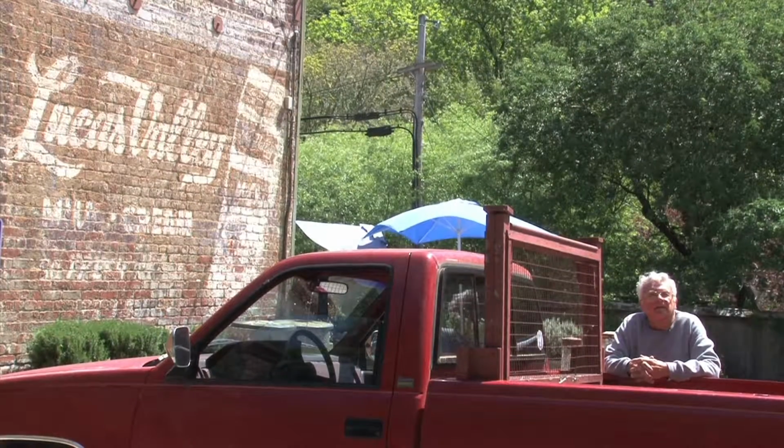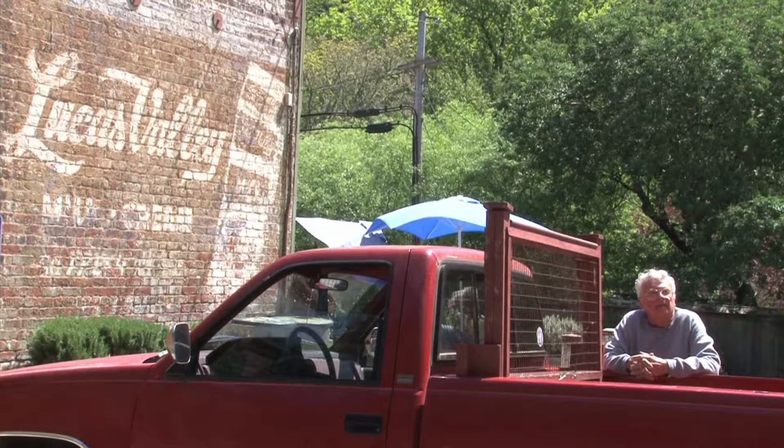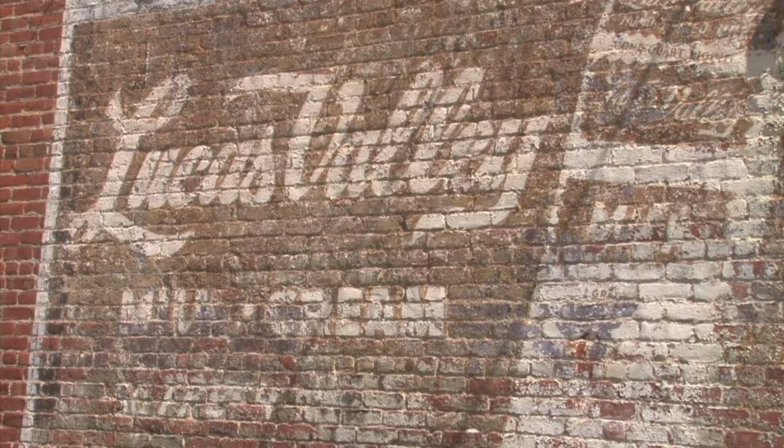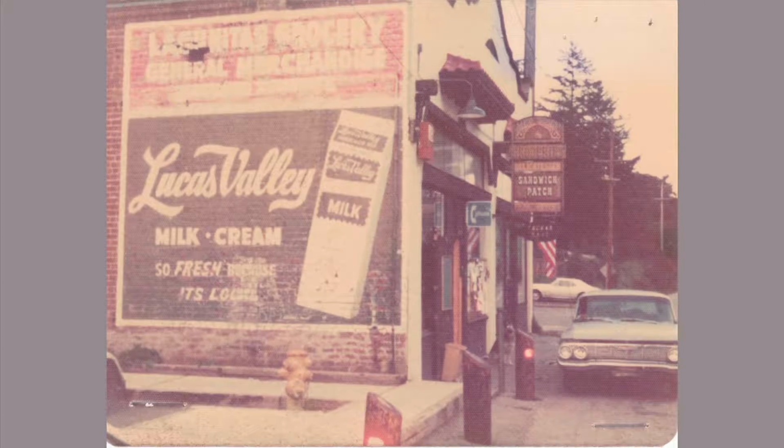On the Lagunitas Market in Lagunitas, on the west wall, there's remnants of a sign that says Lucas Valley Dairy Milk Cream with a pictorial of a milk carton. I did that in the 1960s period. I never enjoyed wall lettering.